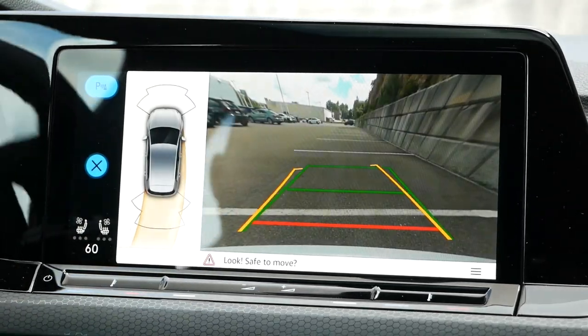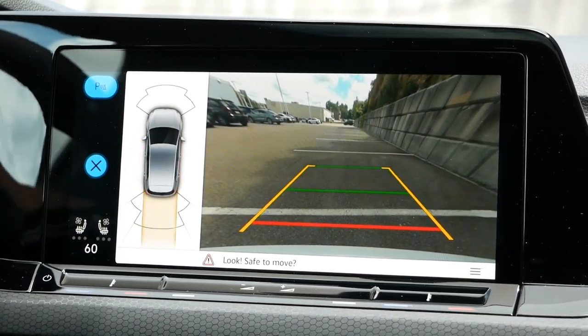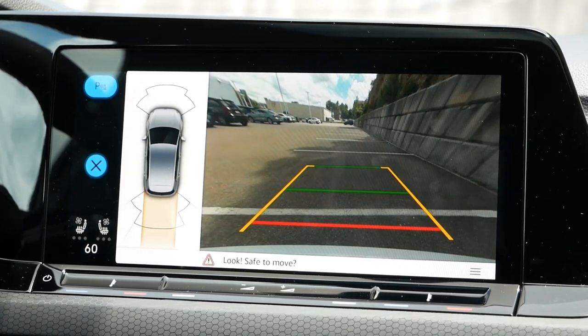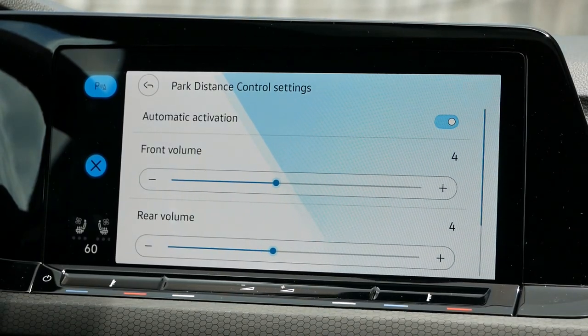Of course, you'll have a rear backup camera with trajectory, with front and rear parking sensors. It's from this screen where you can turn off maneuver braking and rear traffic alert. But again, it's best to keep these safety systems activated.